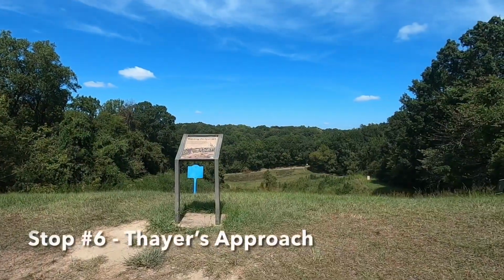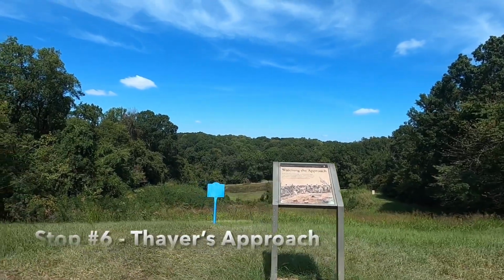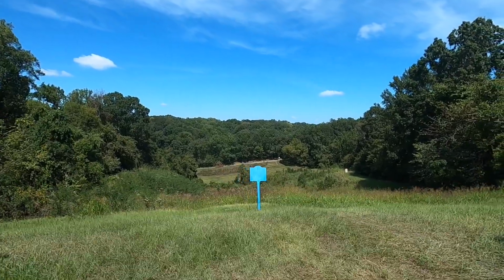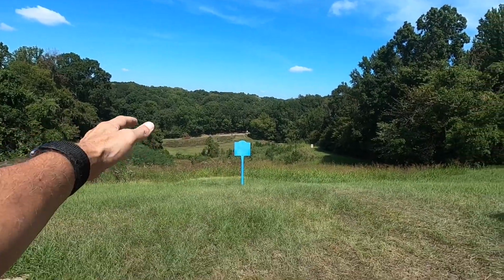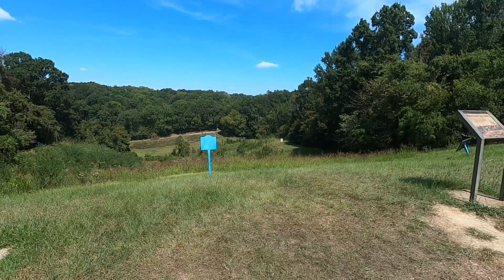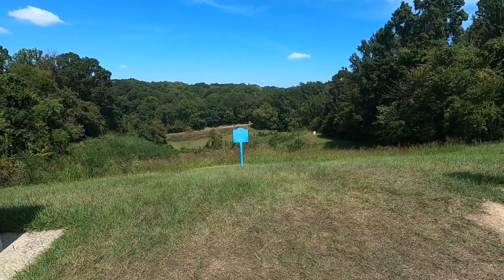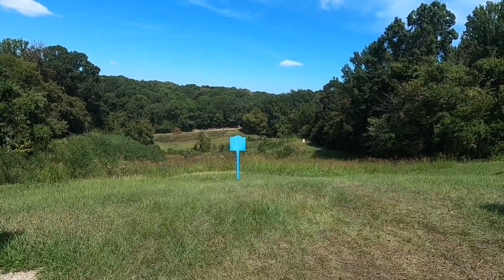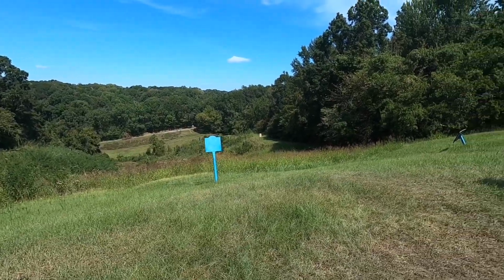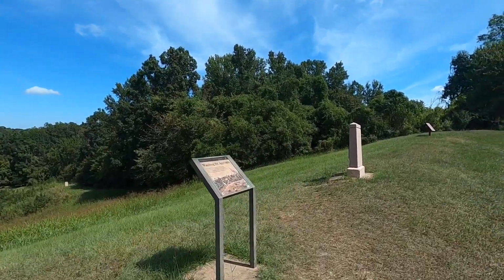Okay, this is tour stop number 6. This is called Thayer's Approach. John Thayer, Union General, charged his men up this hill toward the Confederates, and he got slammed back. This is back in May of 1863, during the siege. They tried another way to get to them, and this failed again also. Another failure. So the Confederates just bomb blasted them.